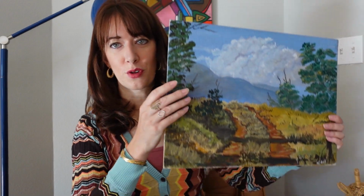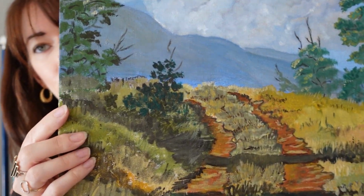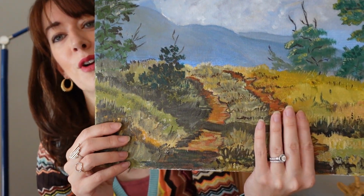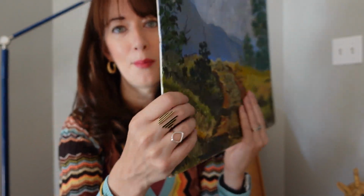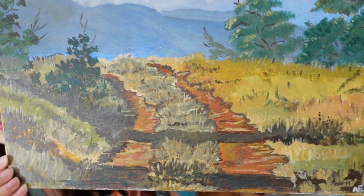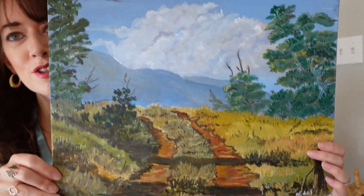The first thing I got when I was at the thrift store was this beautiful painting. Now, I definitely paid up for it. It was $25, and I felt like that was kind of pricey for the place. Also, it is painted on board. But I thought, and I would like to get your opinion, that it looked kind of Van Gogh-y. So that's why I got it.